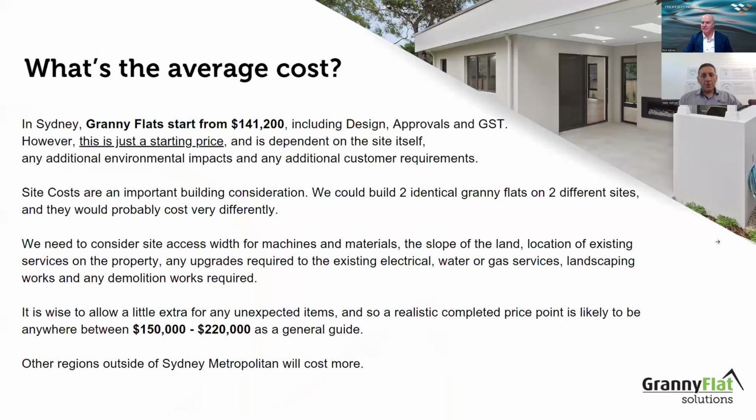Okay, average cost. In Sydney, granny flats start from $141,200, and that includes all the design and approval costs and GST as well. However, it's very, very important to note that's just a starting price.